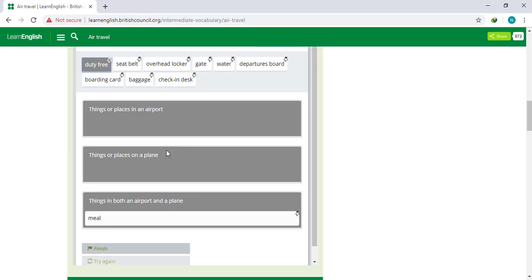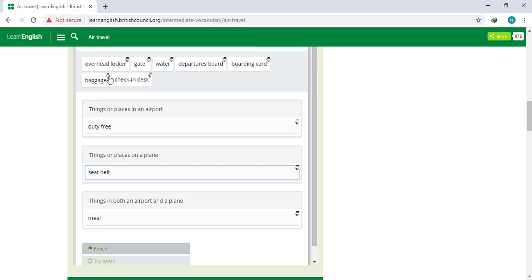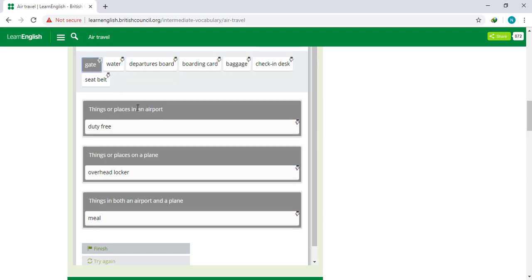Duty free. In a plane, can anyone be in duty free? No. Airport, maybe. Is it okay? Seat belt on plane. Overhead locker on plane. Gate. Airport has a gate. Does a plane have a gate? Door. Airport has a gate.